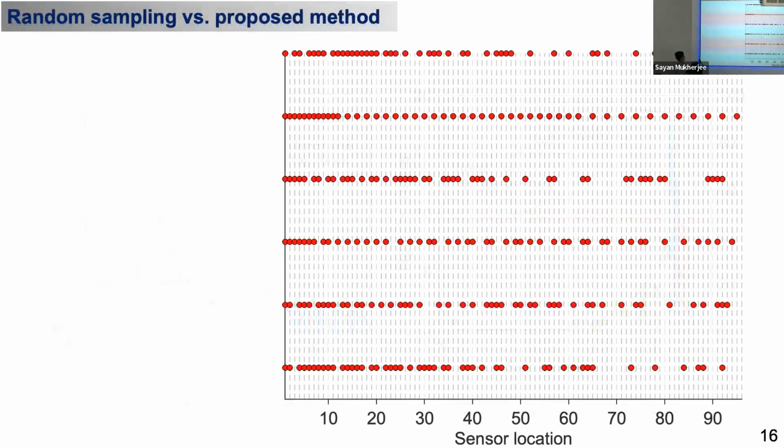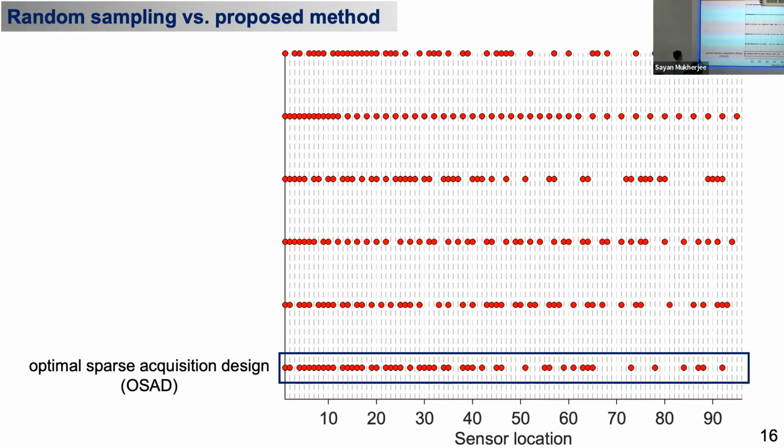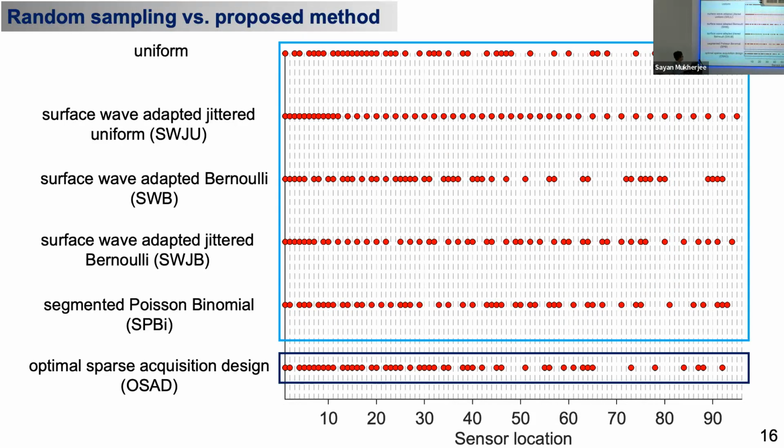So after seeing how this procedure goes on, let's see how the results of our proposed method compare with the different random sampling methods that are already being used at industry level. So this is our optimal sparse acquisition design that we call OSAD. And these five are the results from different random sampling methods adopted for surface wave acquisition.